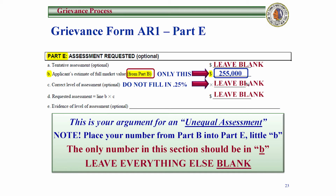Online, it's a little trickier because the program that they use defaults to 0.25%, and that's the one thing you don't want to do. You don't want to file a grievance indicating that the correct level of assessment should be 0.25%. So we're going to show you that in a little while.